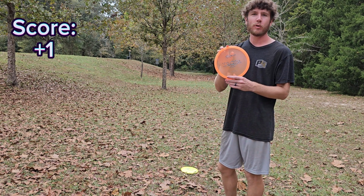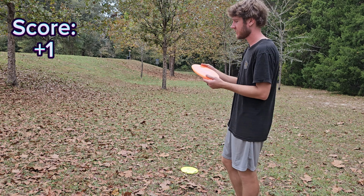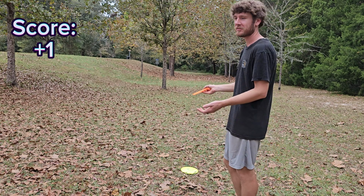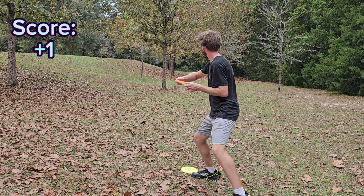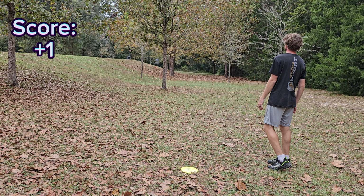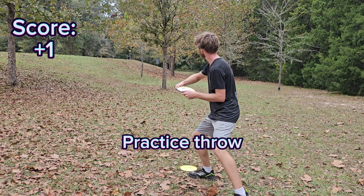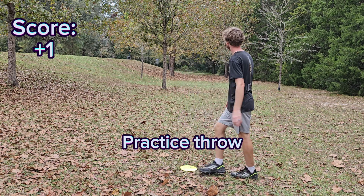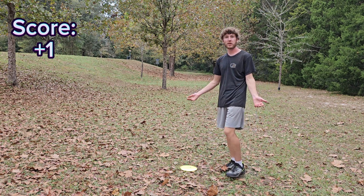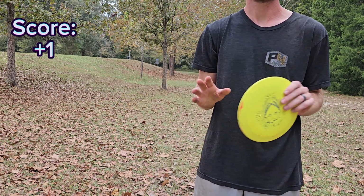I'll be throwing a way overstable Prodiscus Troija, however you pronounce it. I'll just kind of rip it and hope that it pushes its way up the hill and gives me a putt. Not as close as I want. Apparently that's what I should have done. I think I have a really good round today, somewhere hidden behind all of my mistakes.